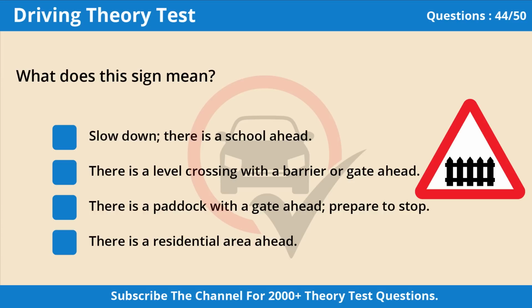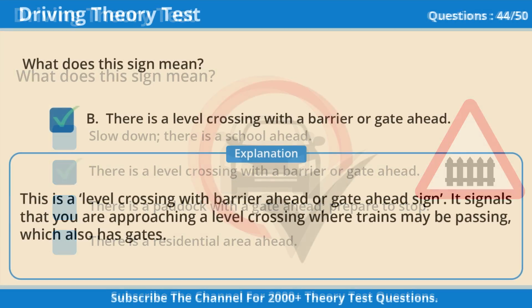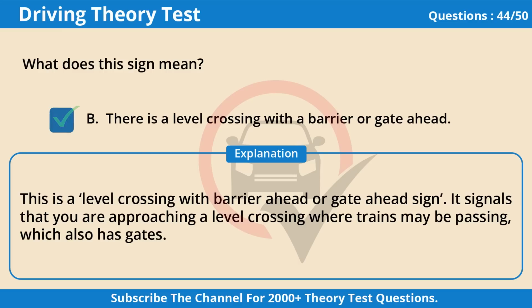Question 44. What does this sign mean? B. There is a level crossing with a barrier or gate ahead. This is a level crossing with barrier ahead or gate ahead sign. It signals that you are approaching a level crossing where trains may be passing, which also has gates.